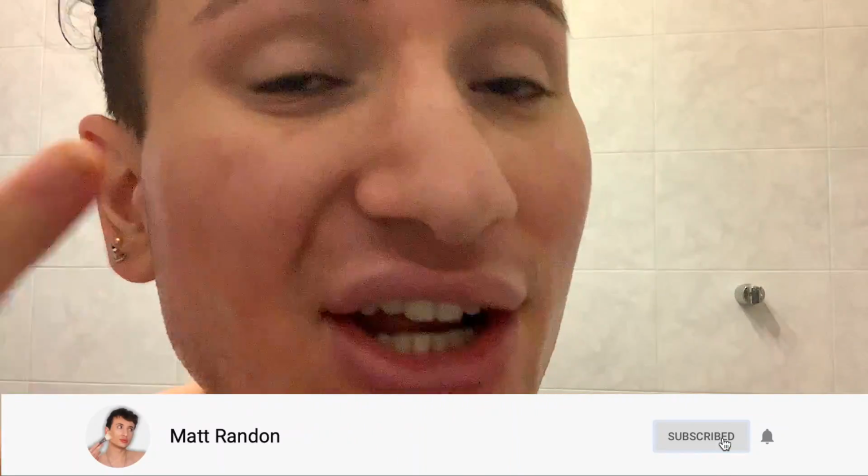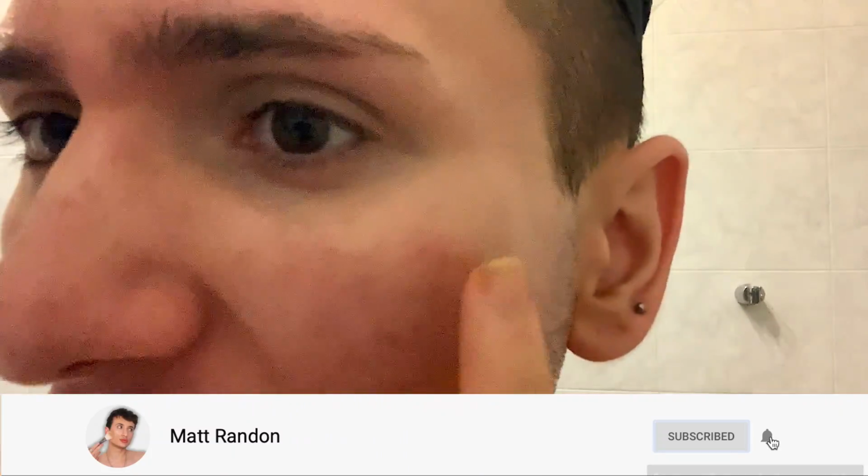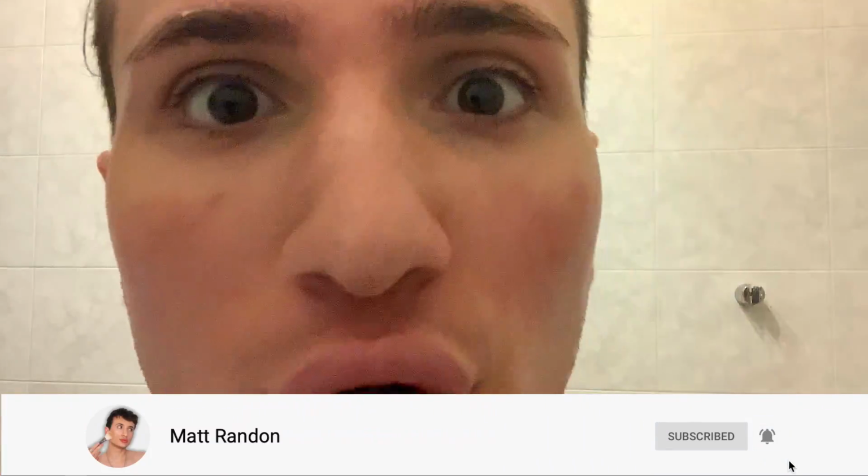So, as you can see, I am coming out of a breakout, meaning that I don't have any active pimples, but I definitely still have a lot of redness, especially in the cheeks. And I also have, of course, the acne scars, like nothing new, nothing changed. I also have a little bit of blackheads.